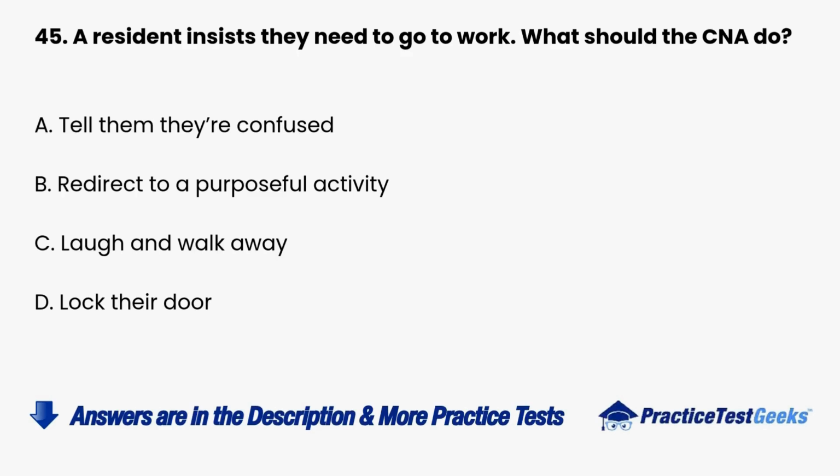45. A resident insists they need to go to work. What should the CNA do? A. Tell them they're confused. B. Redirect to a purposeful activity. C. Laugh and walk away. D. Lock their door.